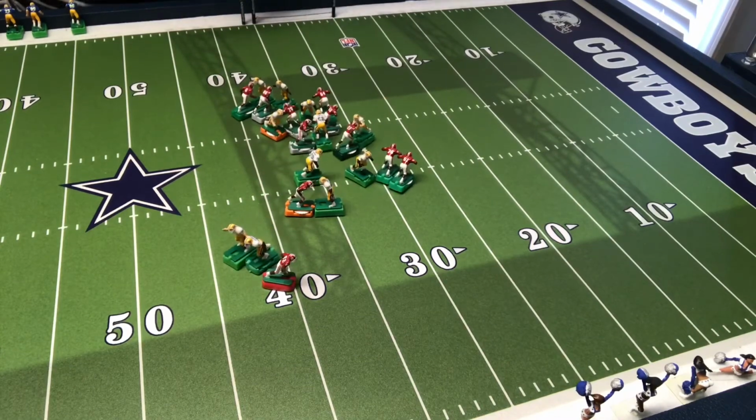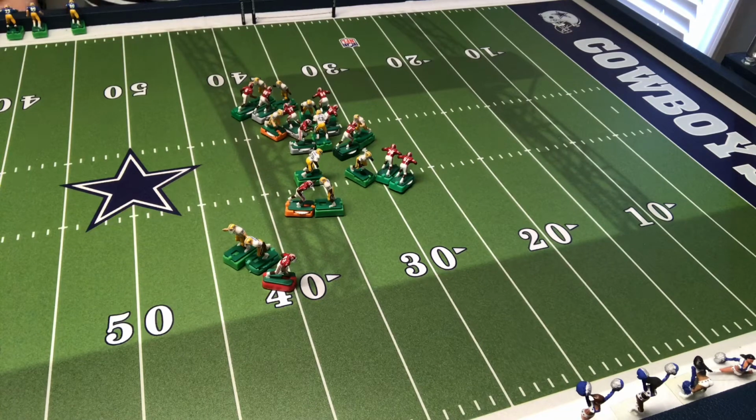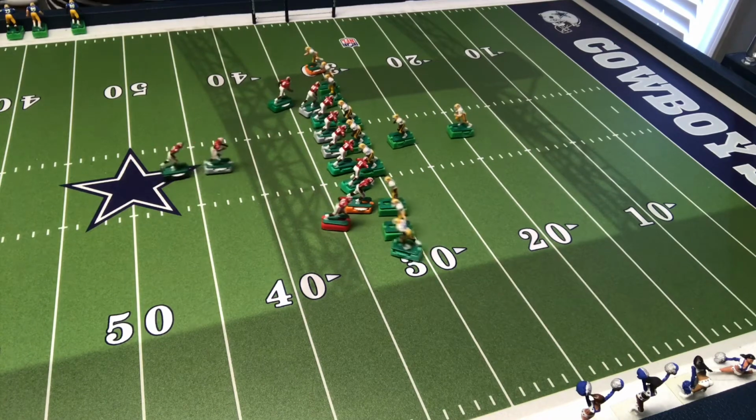Trying to hit the hole again. He's tackled at the 31 by the safety. It's a gain of 4. It's going to be second down and 6. Second and 6. Same formation.